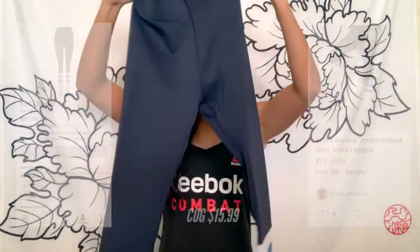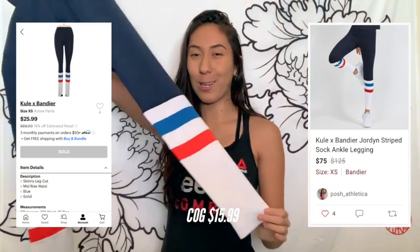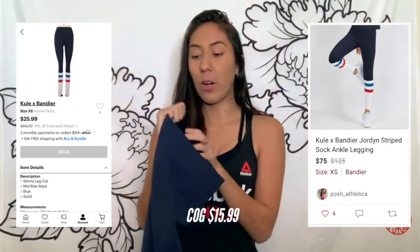Okay, so these next leggings were one of two things I believe that weren't under the Assorted brands. They were just under the brand that they are, and with my $10 off it would have been a pretty good deal. These are color blocked, almost sock-style leggings. They're a collab from Cool and Bandier.